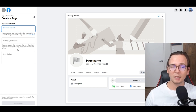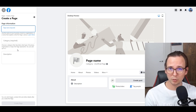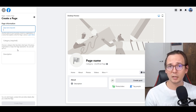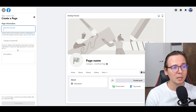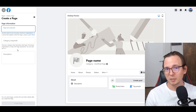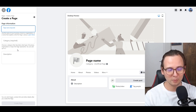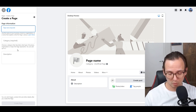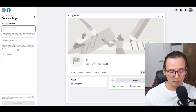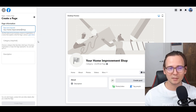Now you have to give it a name. What I suggest is going with something that resonates with what you're trying to sell. So if you're trying to sell tools, maybe put something like home improvements in the name. If you're trying to sell home decor, maybe something with homey stuff. I'm going to name it Your Home Improvement Shop. Let's go with something like that.